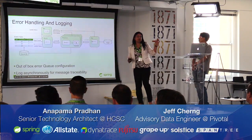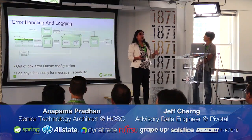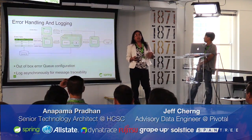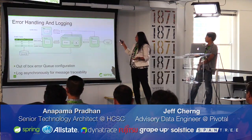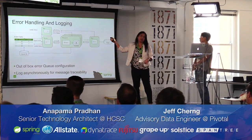Now, everything is good if it's a happy path, but it's never a happy path. You have errors. So how do you handle errors? Spring Cloud Stream also gives you an out-of-the-box error handling mechanism. So you can have error queues. If there is any error while reading the source or while doing the processing, it dumps it into the error queue.